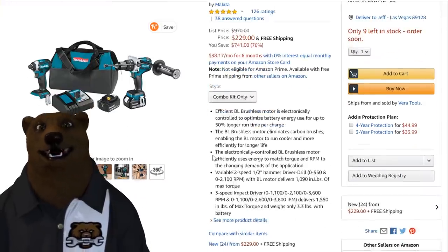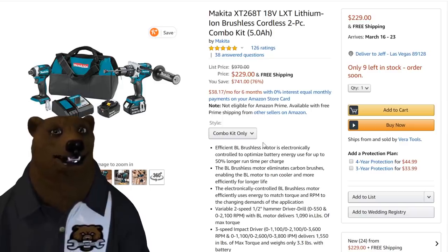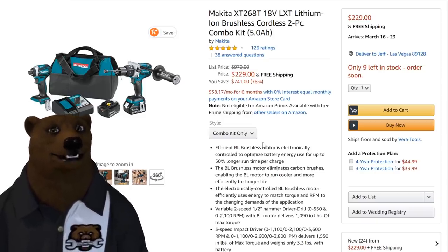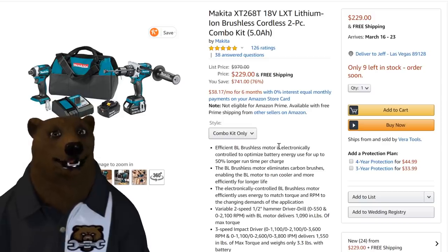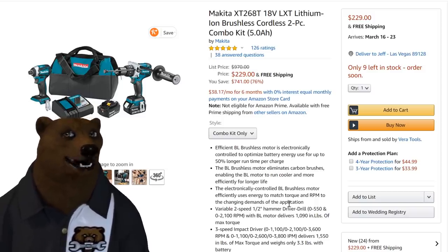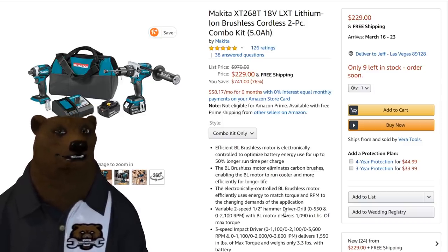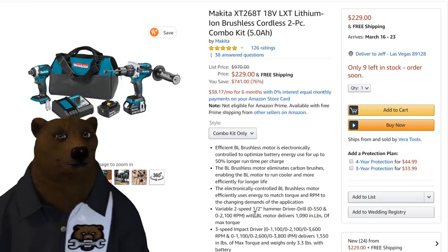Over on Amazon, they've got the Makita brushless combo two-piece kit with two 5-amp hour batteries and charger there for $229, and that's with free shipping again. Now, these are both brushless. You get the impact and the drill driver there. Now wait, let me see. Oh, I'm sorry, it's a hammer drill. I just want to make sure, because you see the handle on it, you want to assume it's the hammer drill, but you've got to be careful with some of these. So you get the hammer drill and the impact and two 5.0 batteries plus charger in a bag for $229.